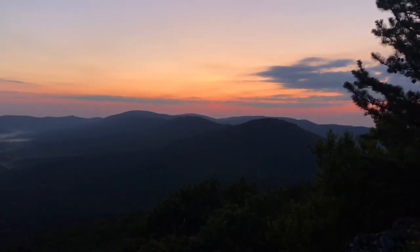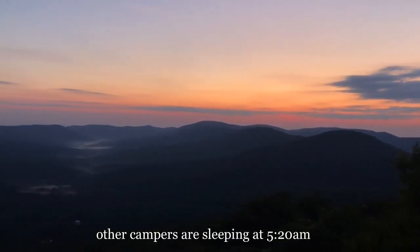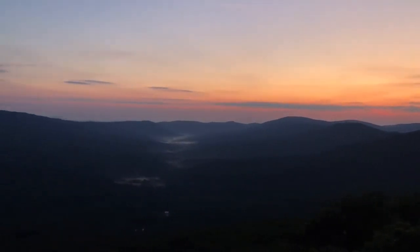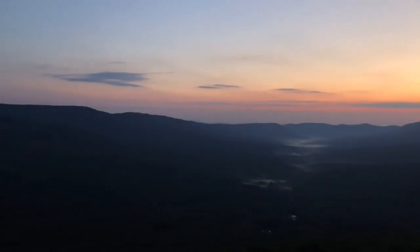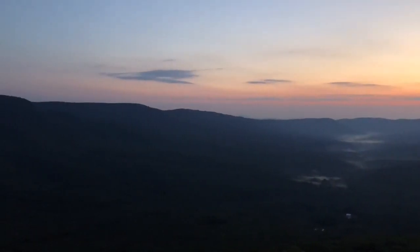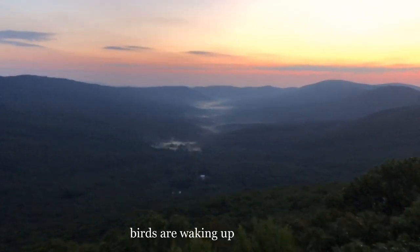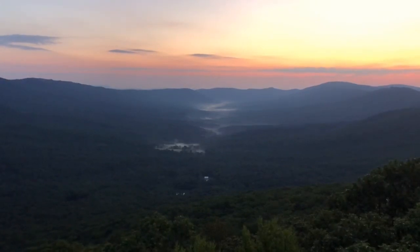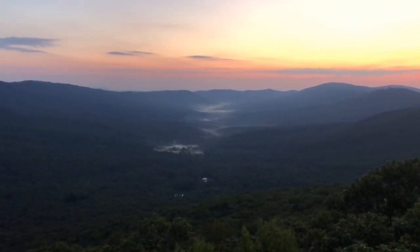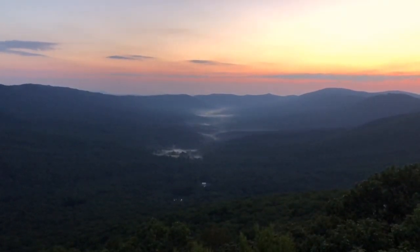Good morning, Virginia. I don't know if I said yesterday, but this is Virginia, and this side is West Virginia over here to the left. Look down in the valley. You can see the morning fog over top of the farm houses that are down there. It's beautiful.